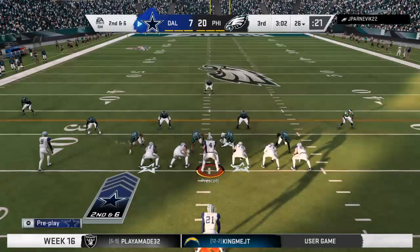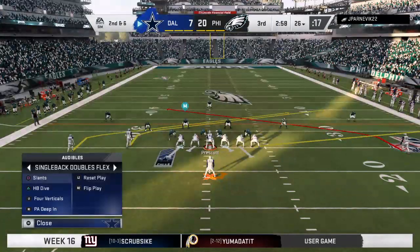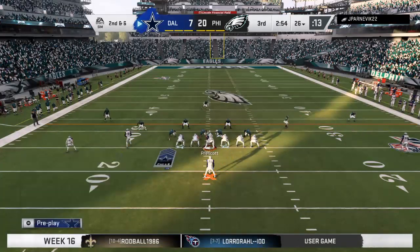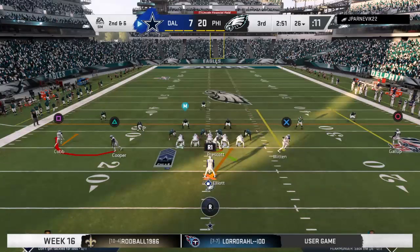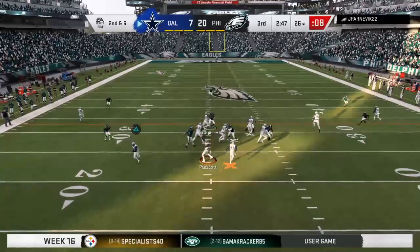Hey, check 24. Check 24. Shit. Here we go. Go to 54. Go to 54. Line in. 54. Check. Watch 54.